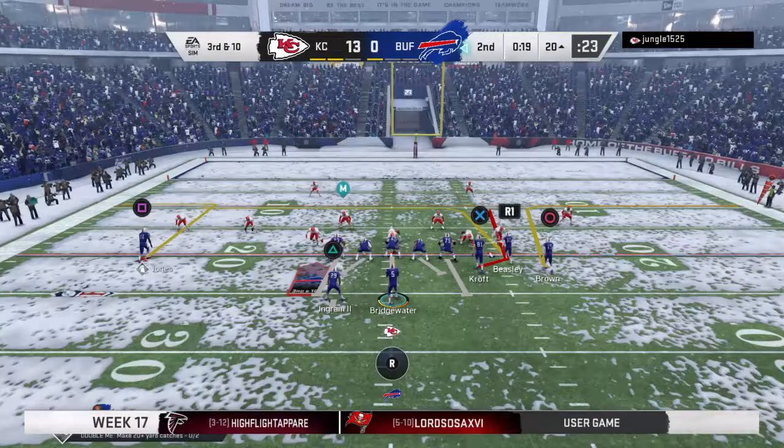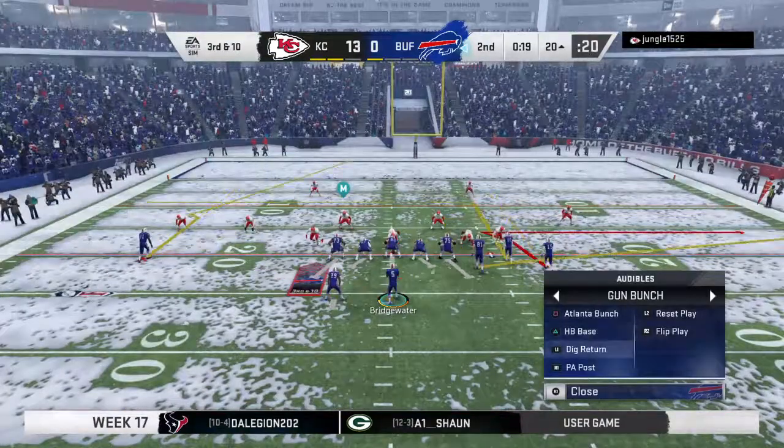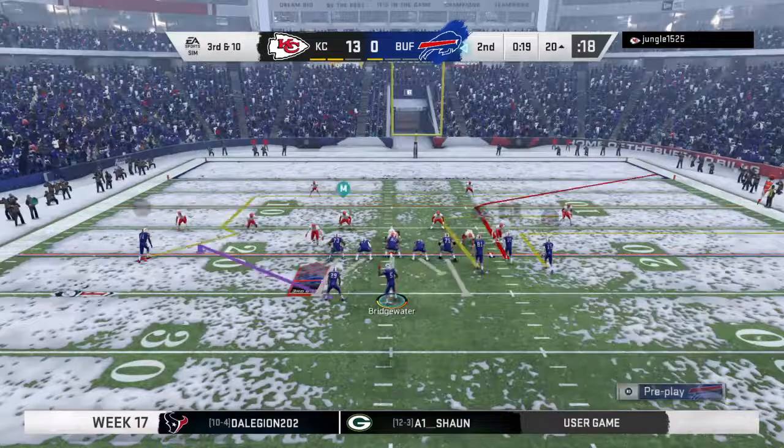Watch the block. Watch it. Pop. Hatch it. Let's go.